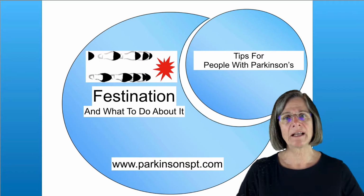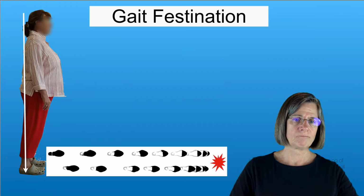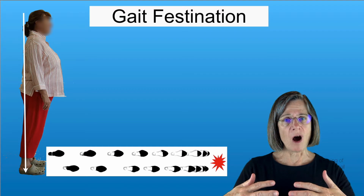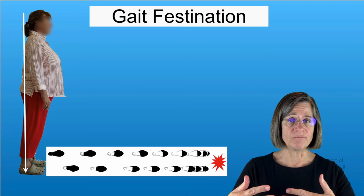Today I'm going to talk about gait festination, what it is, and what we're going to do about it. So what is gait festination? Gait festination is an involuntary speeding up of your walking with progressively shorter steps, by definition.